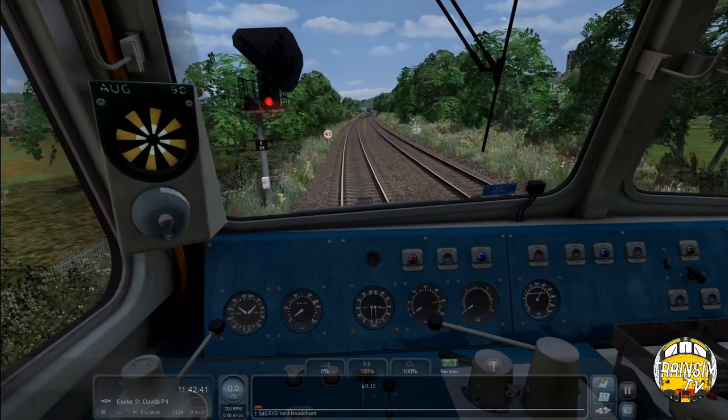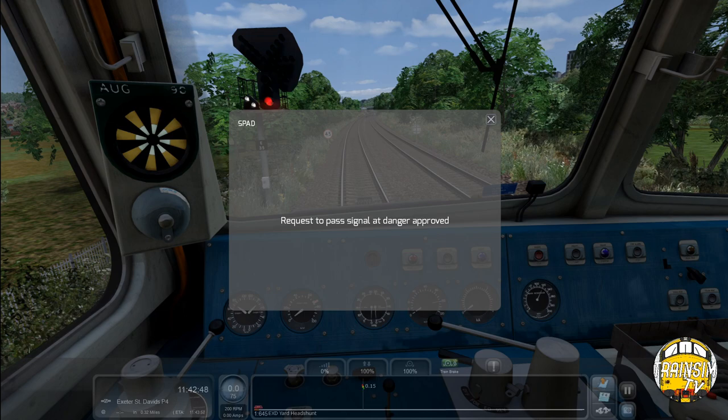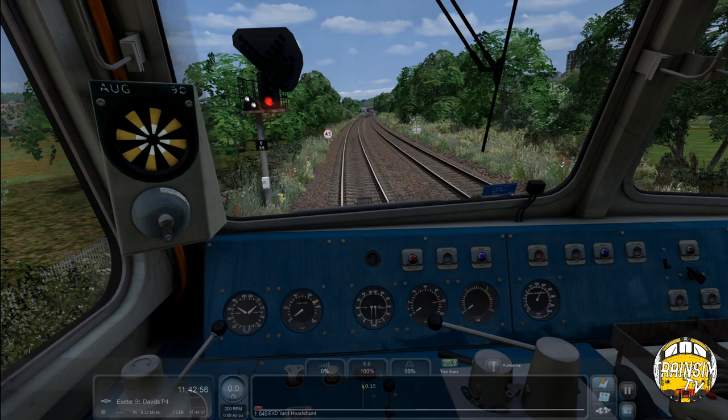Not going to bother with any windows or anything, just going to tab the signal with the tab button, which gives me the permission to proceed. It's actually a control and tab that I need to press though, so I've pressed control and tab and you can see now the little shunt light is lit up for us, so we're clear to do the shunt move back into the station.